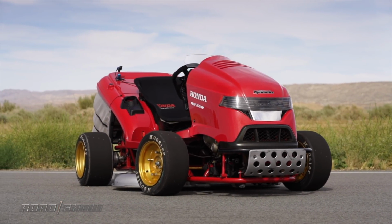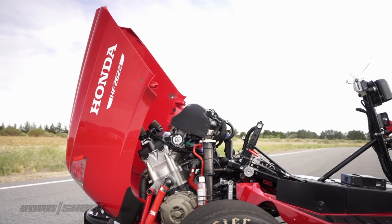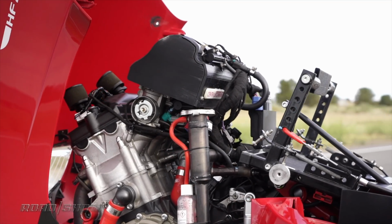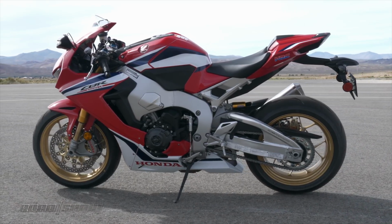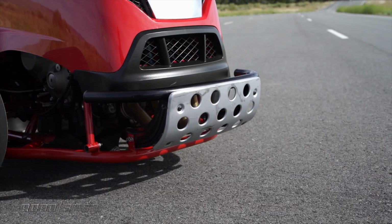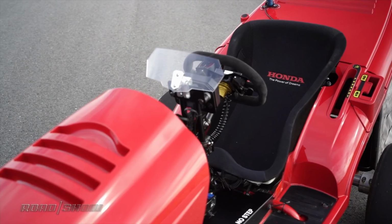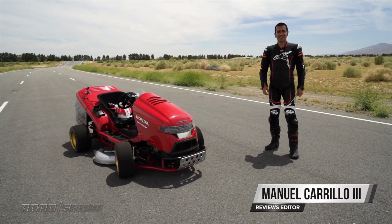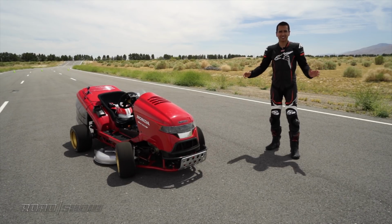This is the Honda Mean Mower. Emphasis on the word mean, because underneath this cowl is sitting a 4-cylinder, 1000cc, 200 horsepower engine from the Honda CBR1000RR sport bike. Pushing a vehicle that weighs in total 309 pounds, which means, if you do the math, a power to weight ratio superior to that of the Bugatti Chiron. And there's no seat belt, there's no roll cage. So that makes this the most scared I've ever been prior to ever driving any machine ever built.